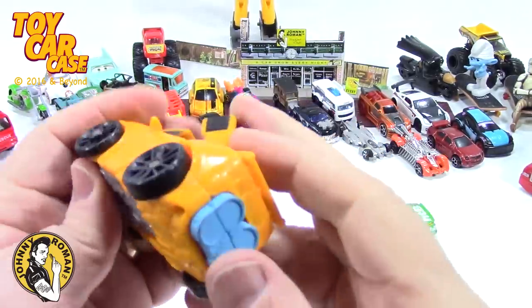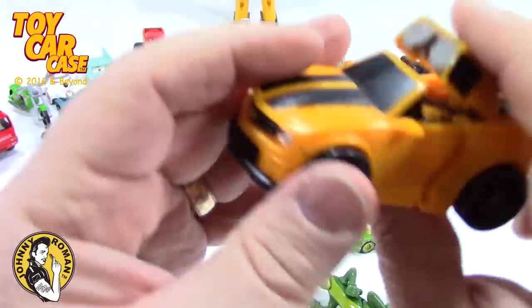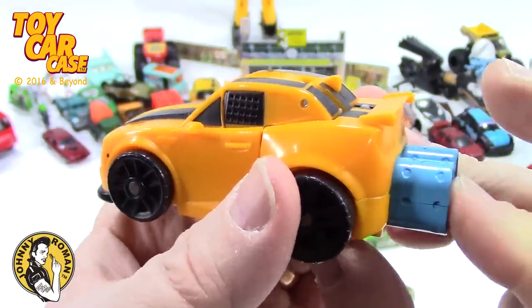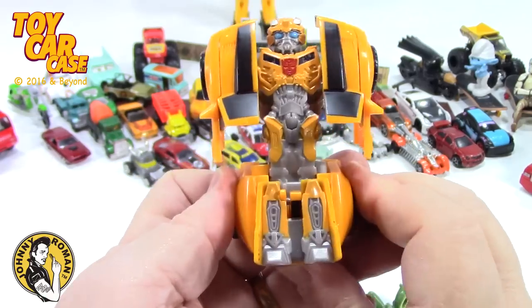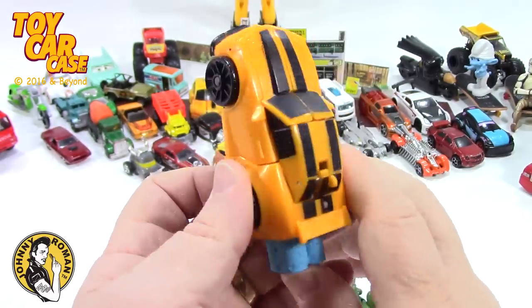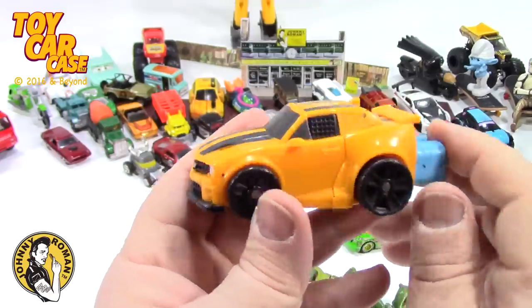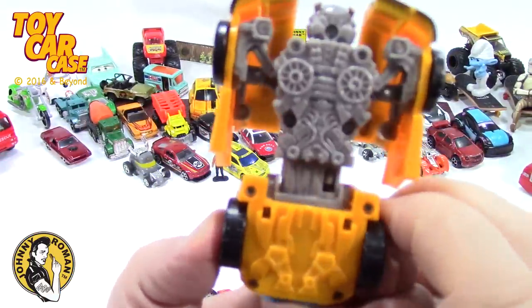Come on. Come on. I know you go together somehow. Oh, there it is. Look at that. It all comes back together. Push it in. This is for little kids. Like instant transformer. These are a riot. Totally cool. What do we got on the bottom? Anything? Except transformer from behind.